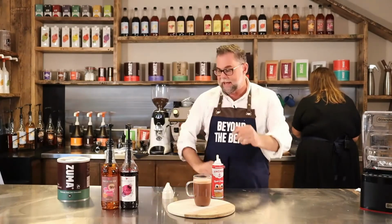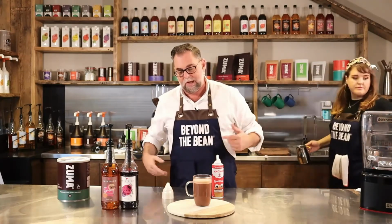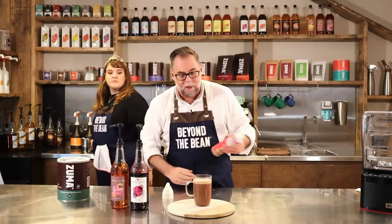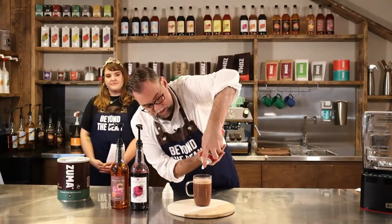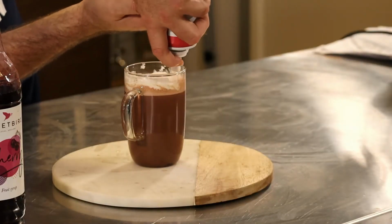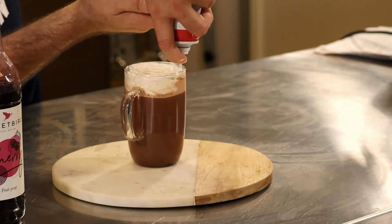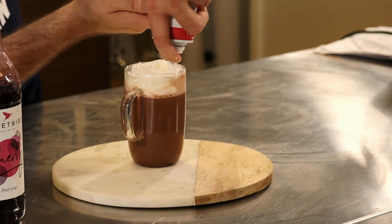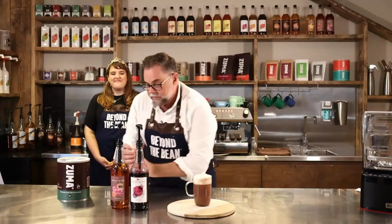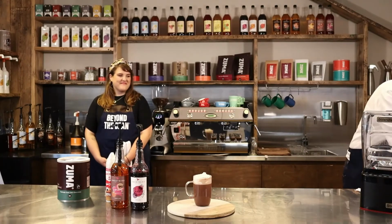Just to recap then, we've got the Zuma Dark Hot Chocolate in there, we've got to make up the hot chocolate, and we've got cherry syrup and our lovely S'mores syrup mixed with hot milk. And then we are going to add in whipped cream, again low and slow. It is Christmas, so it looks like I'm putting a lot on here, and I am.